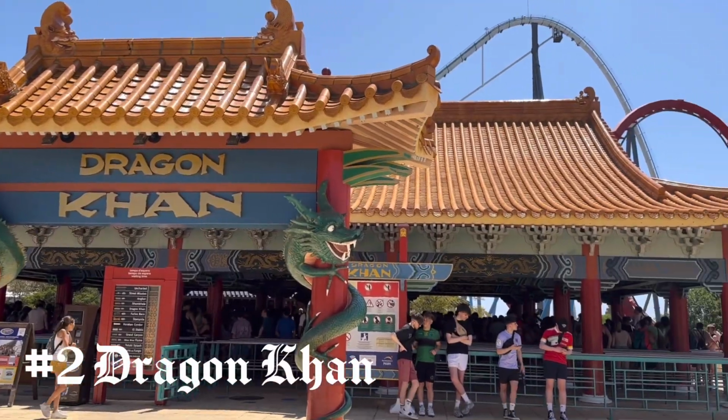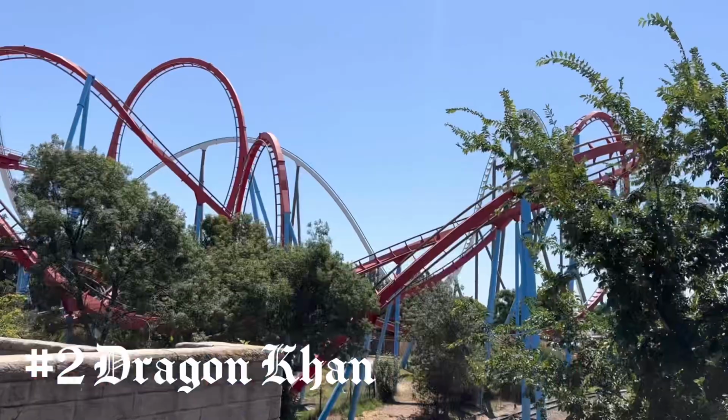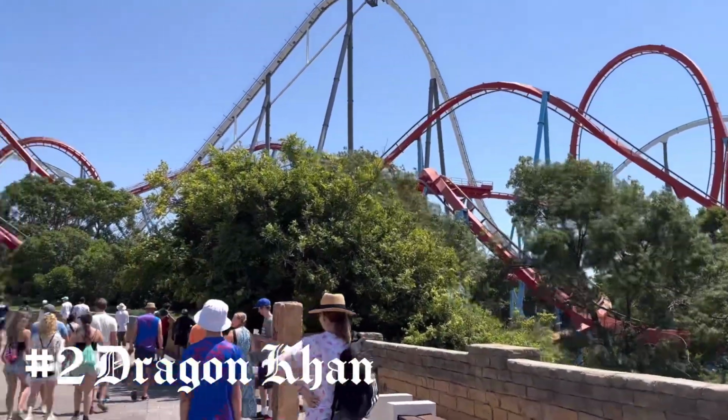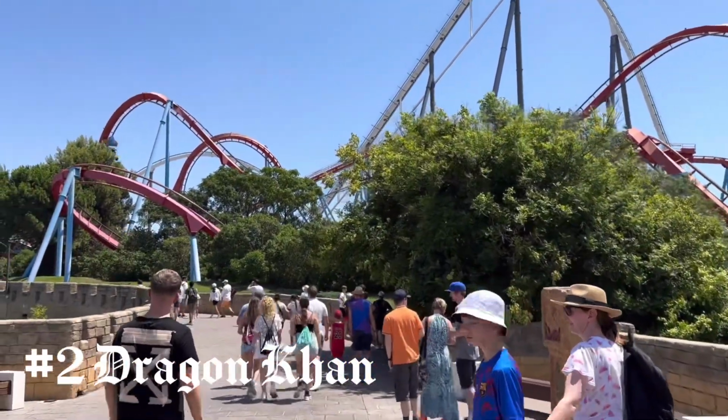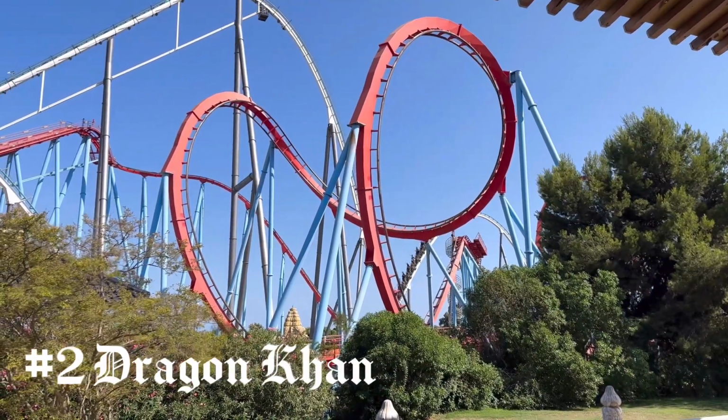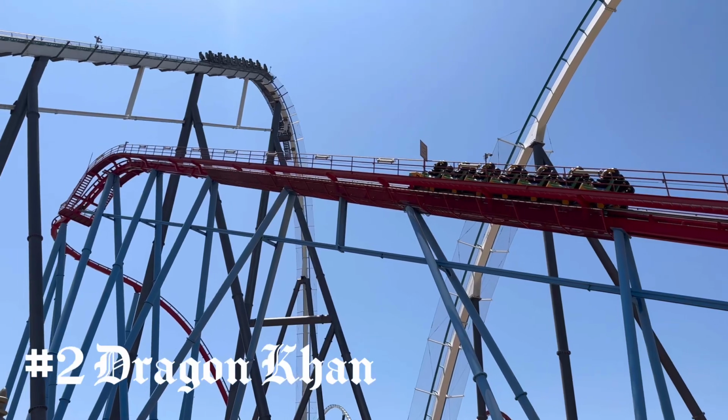Number 2, Dragon Khan. This steel sit-down roller coaster located in PortAventura World begins with a descent followed by 8 loops which we will pass through in 69 seconds, reaching a speed of up to 110 kilometers per hour. Now that's a fast roller coaster.